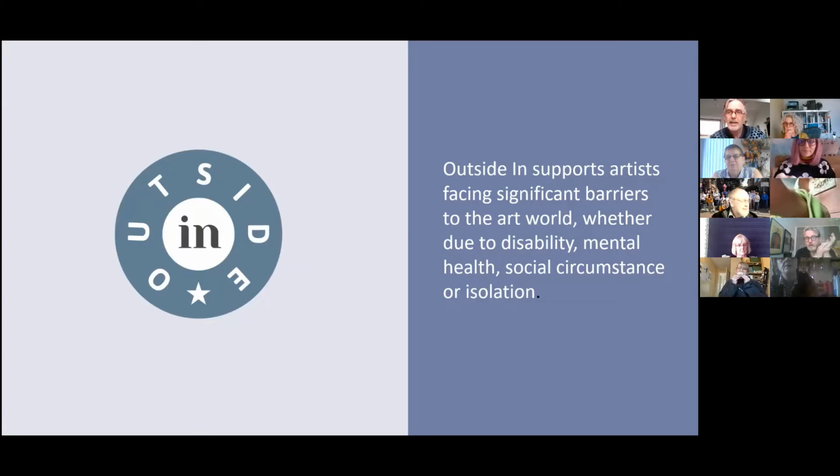So a little bit about Outside In. We're a charity nationally that supports artists who face significant barriers to the art world. Those include mental health, disability, social circumstance, or isolation. We have approximately 3,400 artist online galleries, and we work with around 1,500 to 2,000 artists on average per year. We work primarily in partnership, we're not venue-based, and we have 3 main strands of activity. Artist support, which is about sort of pastoral care, but also finding artists that meet our criteria to help them to engage with the art world. We have an exhibitions program, and we also have a training program.